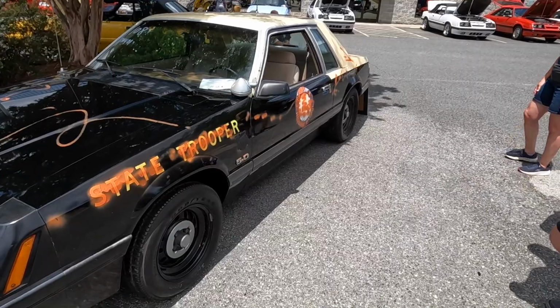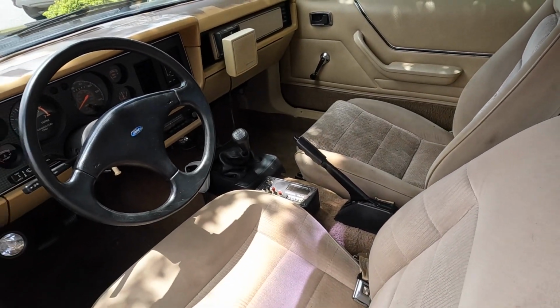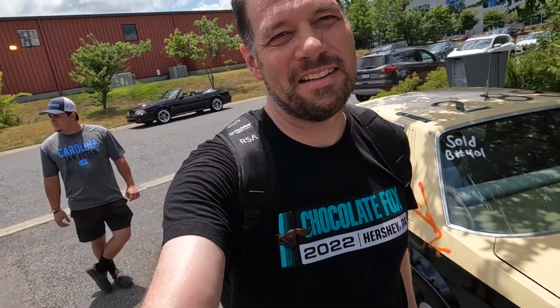And yeah, I'm digging the vibes in this thing, man. That interior. That's what my interior is supposed to look like. Basically, at least sand beige.